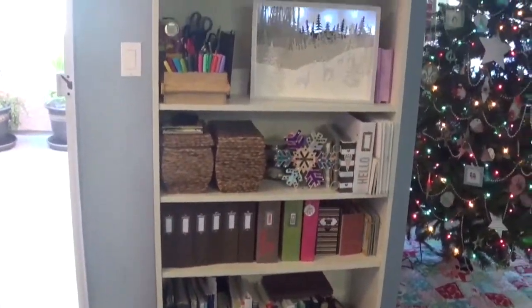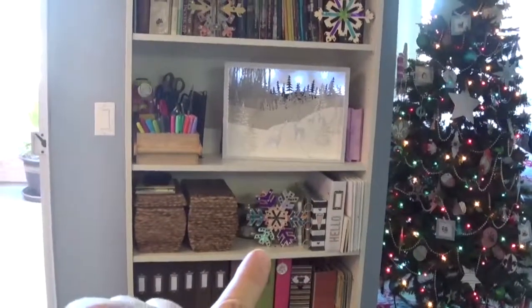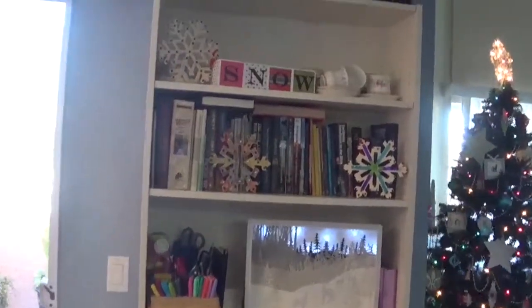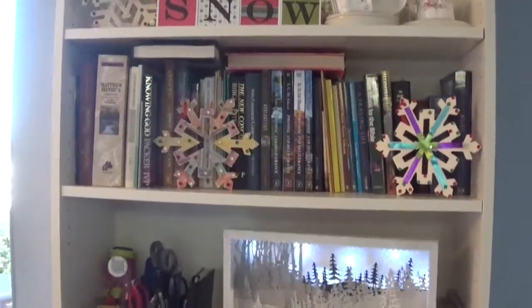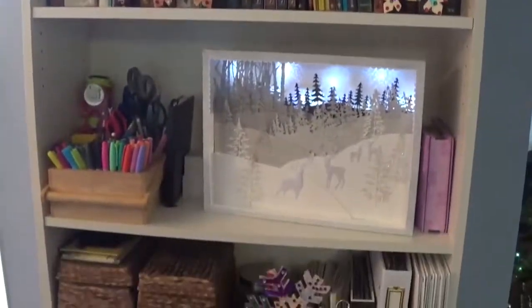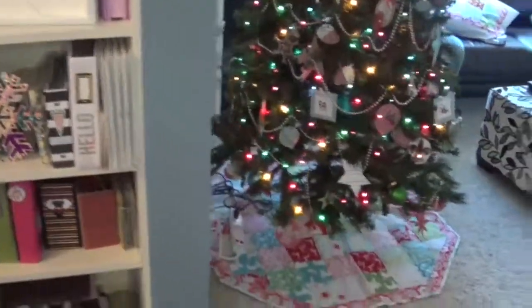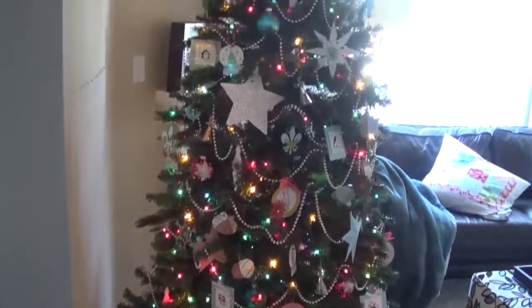So this is the other bookshelf. There's my Winter Wonderland scene. These snowflakes here were in that package I was telling you about that my nephews and nieces decorated, and I think that just finishes off the bookshelf. I'm quite happy with how that's looking. And now let's move over to the tree. It's all decorated.